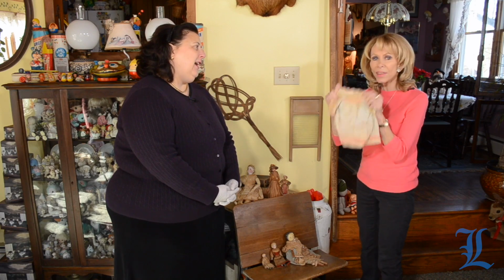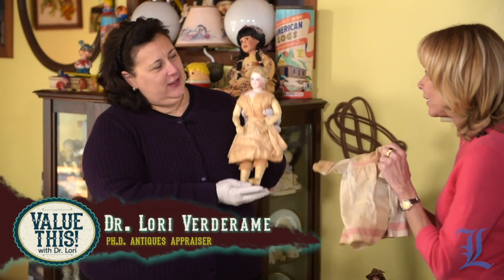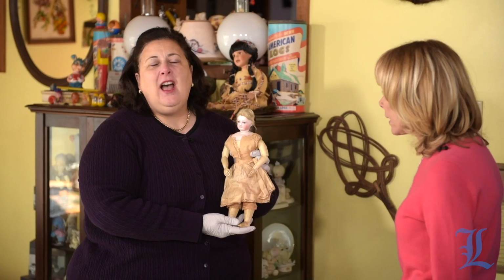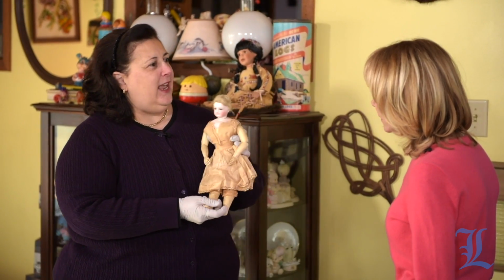I've got a little tiny doll's dress here because isn't this cute? Because today we're talking dolls, the really old ones. You took this off a doll to reveal what? I took that off this doll because that's from the 1930s and the doll is from the 1800s. Wow. That's why I wanted you to see, up close and personal, expose over here.